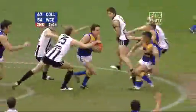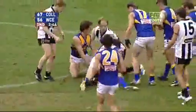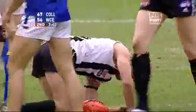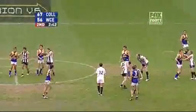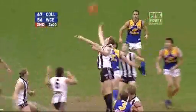Lynch rose high, tapped it down to Rowan Jones. He's tackled by Fraser. And a secondary bounce. As Ben Johnson leads the disposals for Collingwood with 14, Kerr's got 18 for West Coast.